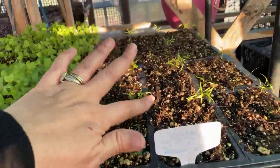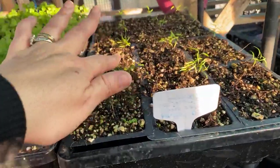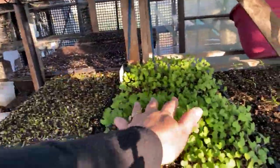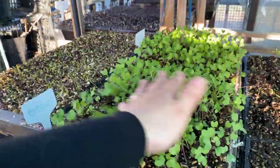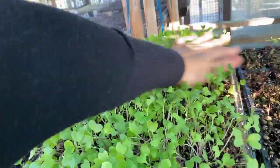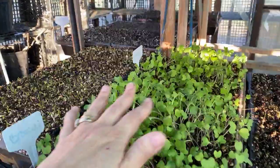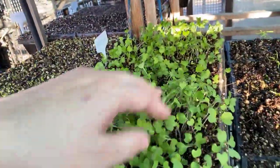Not really sure which one's growing, but one of them is. And I probably should have at least marked one pack with which cell everything was, but we'll know once they start growing. Here's the broccoli. I always like to just give a good rub on my sprouts because it just makes them stronger. These guys here are kind of getting a little leggy on the backside, so I'll probably take them off of this shelf and move them to a better shelf.